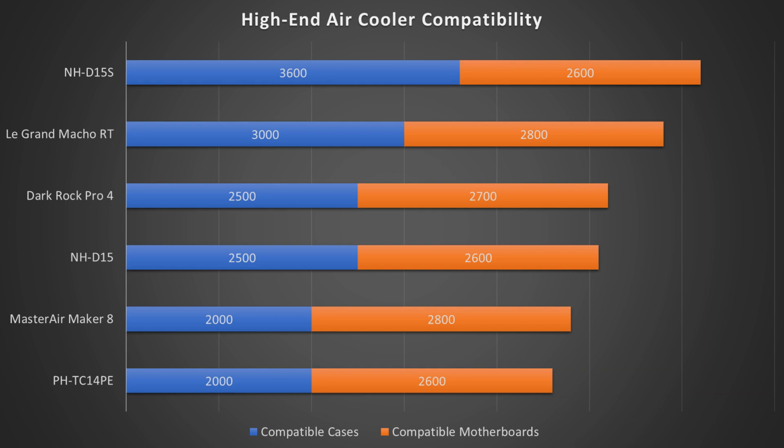As you can see, the NH-D15S comes in with the best overall compatibility. This is no surprise because it's Noctua's compatibility-focused version of their flagship NH-D15. The NH-D15S has a relatively low height of 160mm and a slightly modified design that lets it fit in way more cases. Next is the Legrand Macho RT. It doesn't quite match the case compatibility of the NH-D15S, but it has even better motherboard compatibility. This earns it second place in overall compatibility.